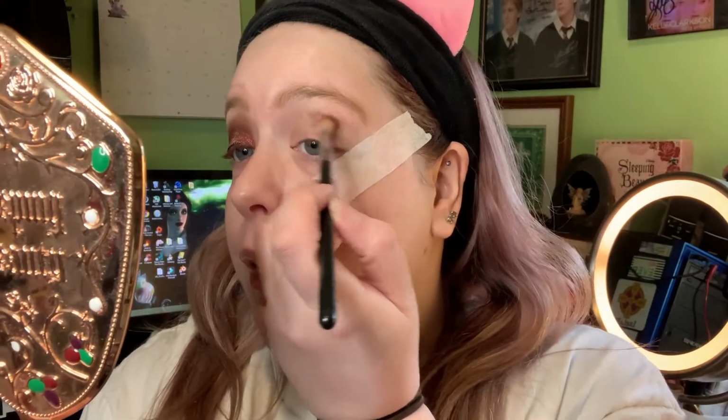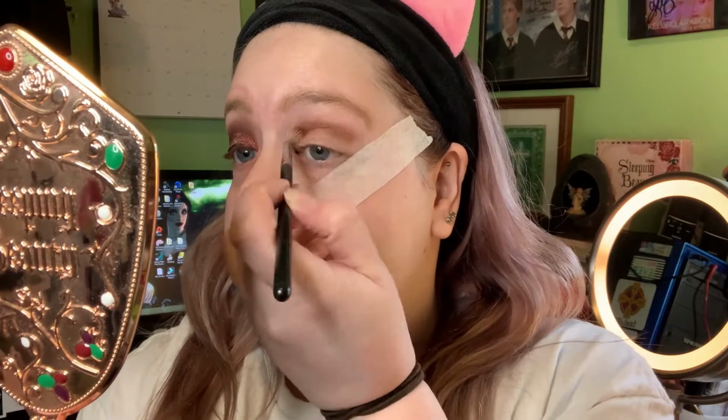It's okay. So I'm going to start by going into the Zodiac Love Signs palette, and I'm going to go into the brown color that's right above Taurus. And I'm just going to take that on a fluffy brush. And I'm going to put that where I always do, back and forth in my crease and socket area.